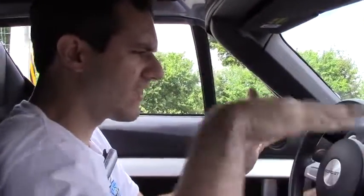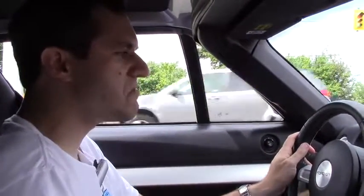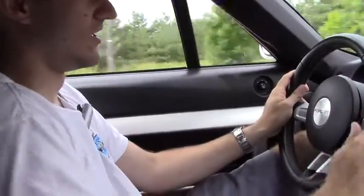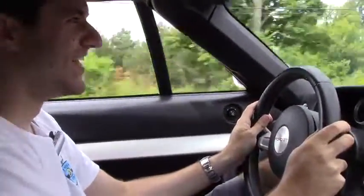The clutch isn't so bad. It makes sense. It's not really heavy or has some weird kick in it or something. It's linear and it feels fine. It's not as intimidating as I thought. Oh my God, that's half throttle.